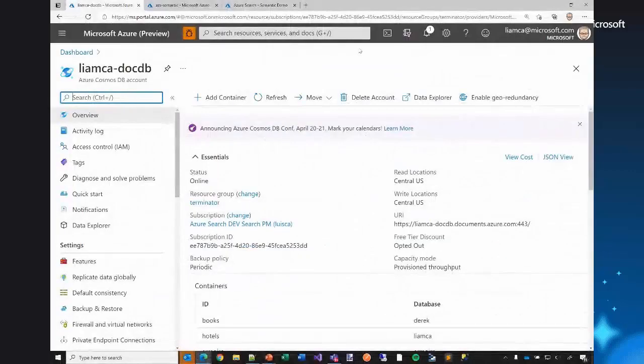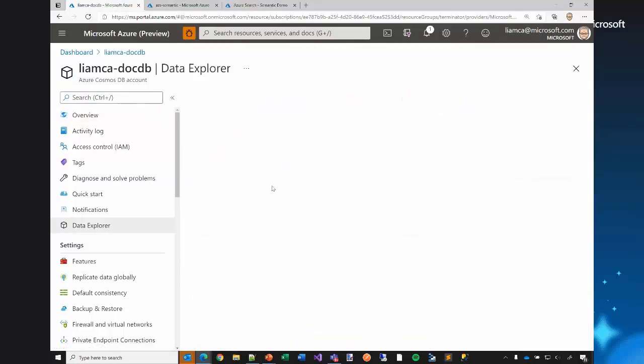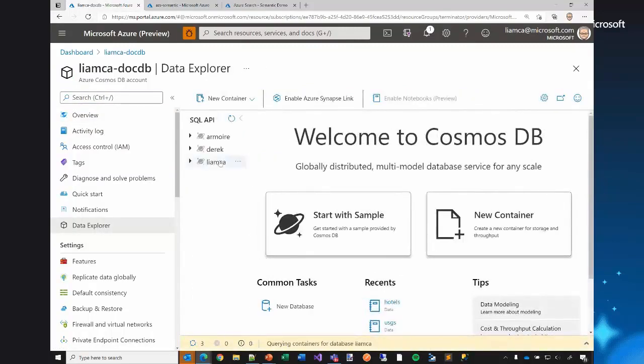I'm going to switch over to my portal here. What I have here is just one of my Cosmos database accounts, and I'm going to show you one of the databases that I have, one of the containers, I should say. I'm going to open it up. It's just a set of hotels that I'm going to bring in.